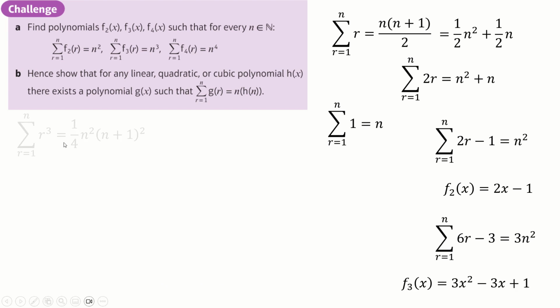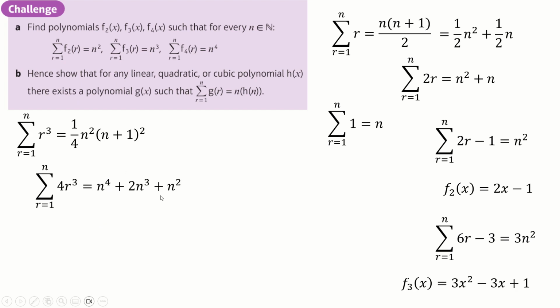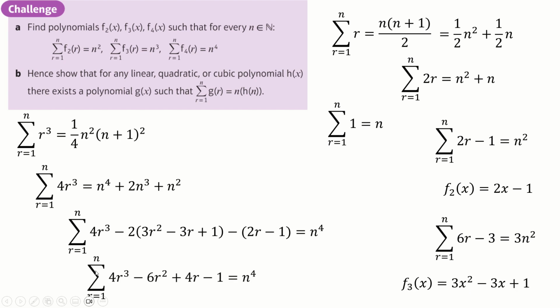So use the cubic sum to get you a degree 4 polynomial, times everything by 4 to get rid of this fraction. Expand this thing out. Remove 2 copies of the thing that sums to make n cubed, which I already have. It's this thing here. So remove 2 copies of that. Remove a copy of the n squared thing, which was this here. And simplify all of this up, and you get the sum of this thing here. And so that will be my f4 of x, and that will all be done.